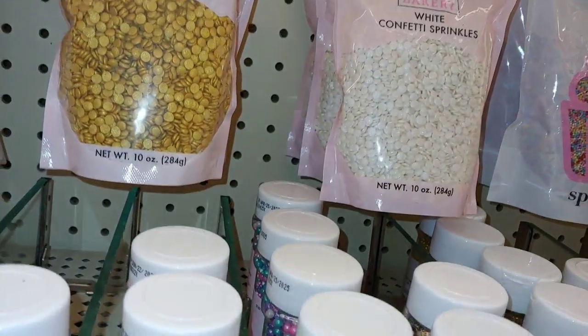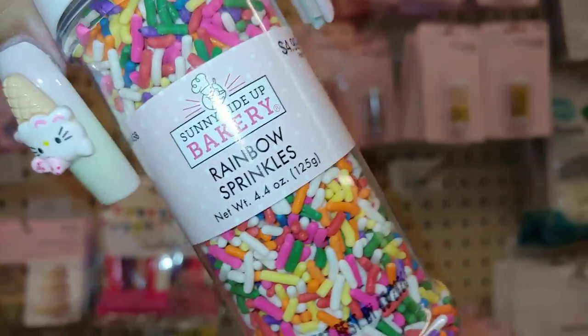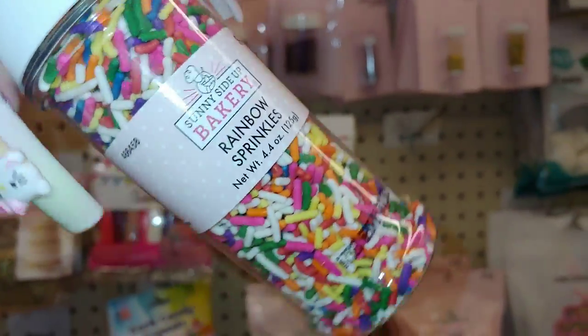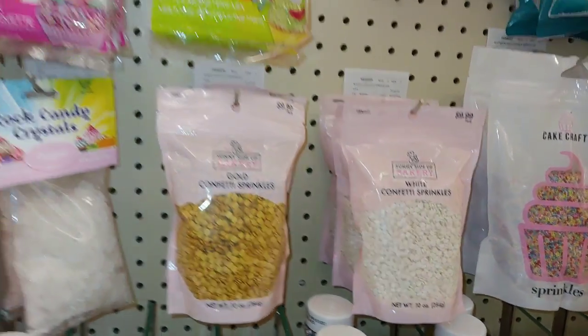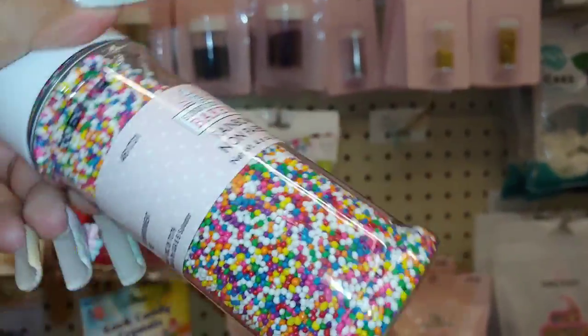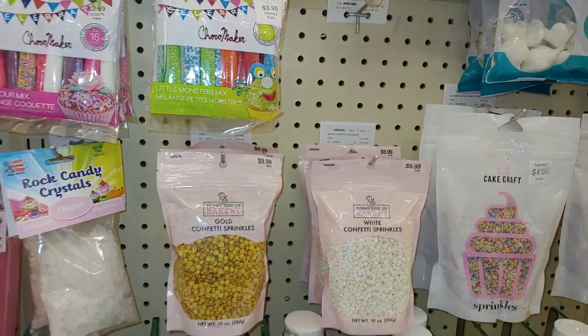And then they have the regular original sprinkles. I have plenty of these at home. The rainbow sprinkles. And then they have the little gumball ones. This is one of my favorite sprinkles. I have several of these at home too.